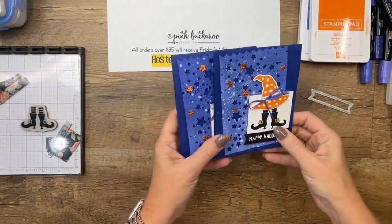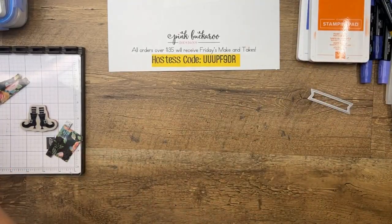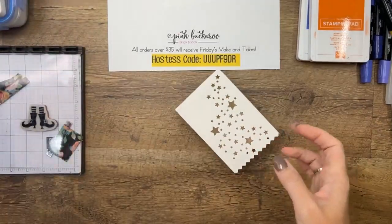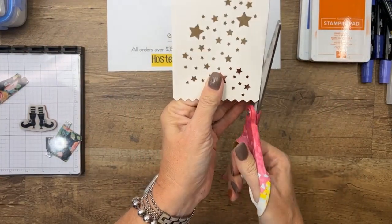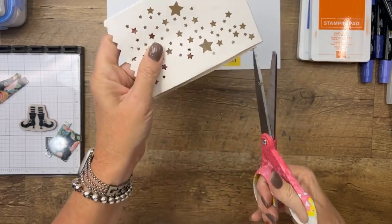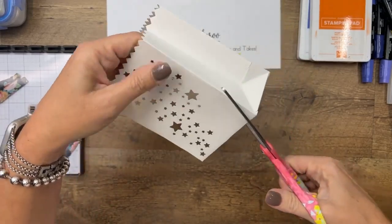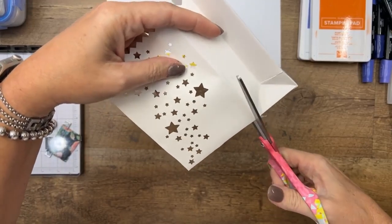Yep. All right, we're going to make the background first. And in case you're wondering where that background came from, it is actually one of our star treat bags. I'm going to cut it apart, and we're just going to use the front of it. If that makes you cringe and you don't want to do that, you could use this as the treat bag, decorate it and put Halloween treats in it. You could do the same thing that we're going to do, just leave it as a bag.